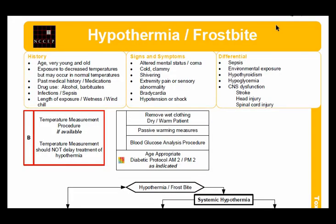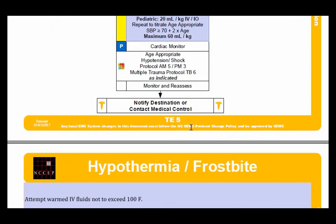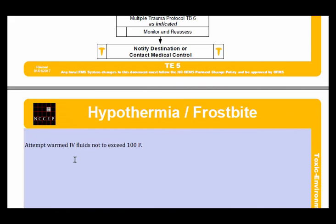Next item is TE5, hypothermia and frostbite. One thing that we have added into the free text section here is attempt warmed IV fluids not to exceed 100 degrees Fahrenheit.